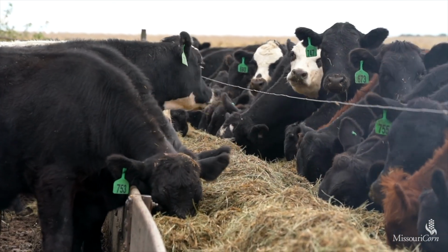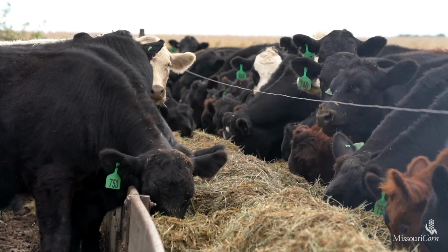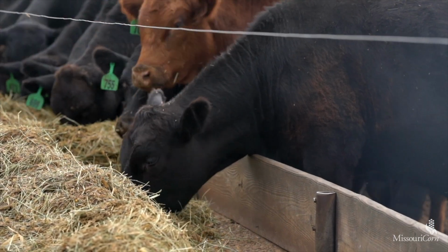As the quality of living goes up across the world, people are wanting more animal protein in their diet. And that means that they're going to have more corn to feed those animals. We're happy to help fill that gap.